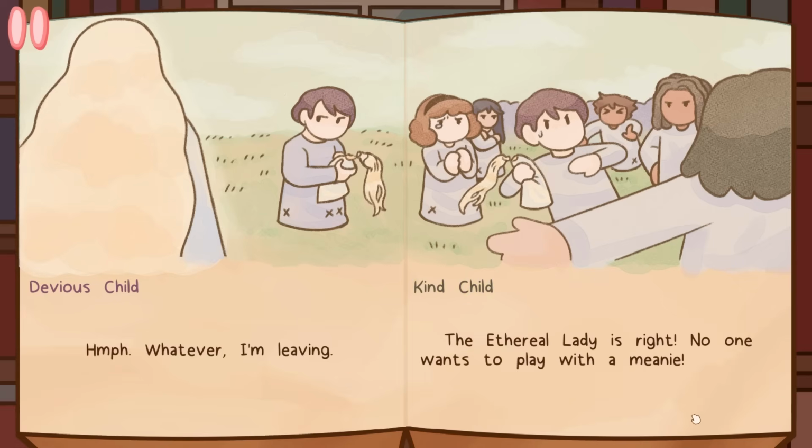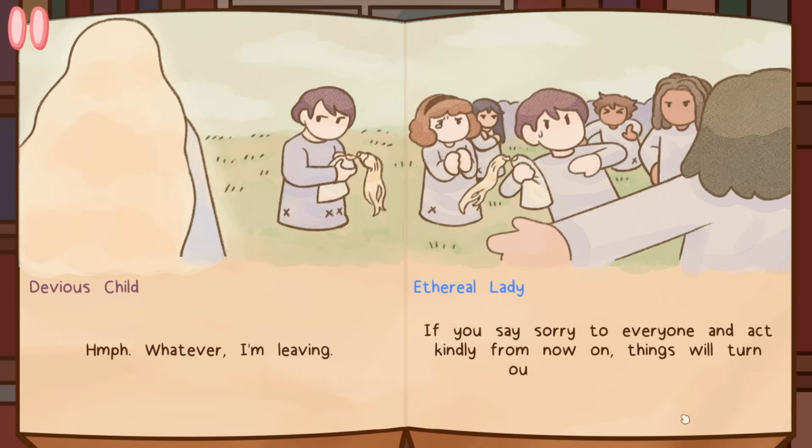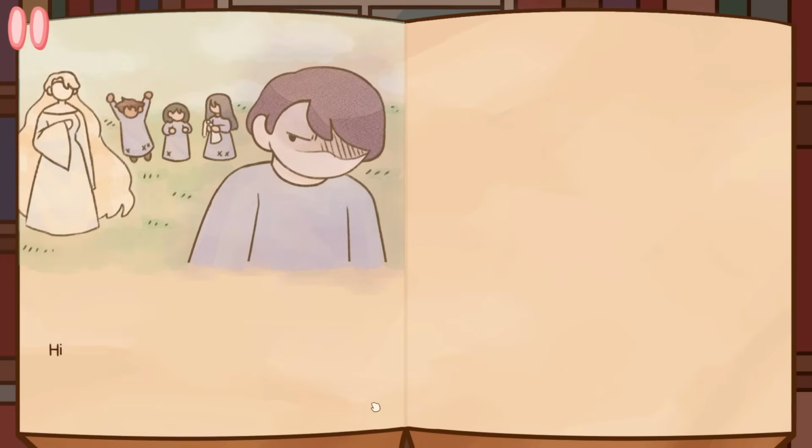The ethereal lady is right. No one wants to play with a meanie. Apologize. If you say sorry to everyone and act kindly from now on, things will turn out better for you. Sorry. So he apologized. The child apologized and reluctantly shared his doll with the others. He doesn't look happy about it though.